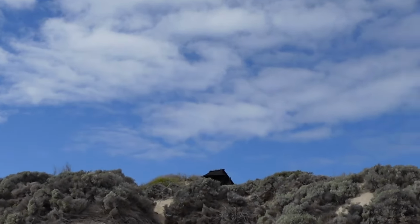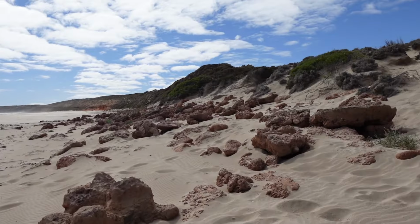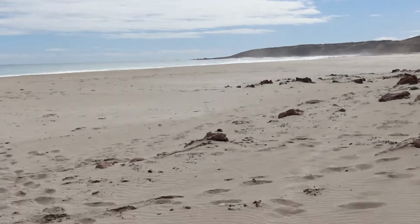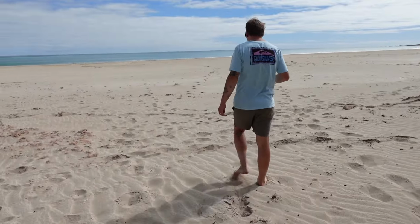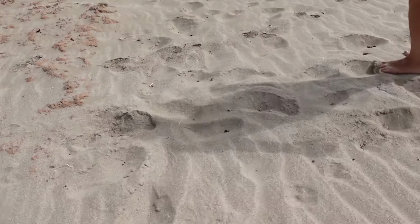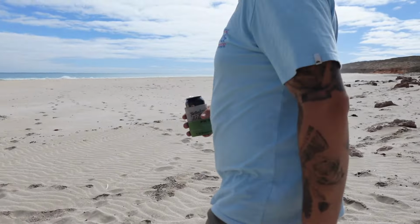Just walked down to the beach. The car's just behind Kev up there. So there's little red rocks and things everywhere. The sand is so hot. And orange dirt in the cliffs there. Yeah, the sand is very hot. And there is no one down here. Oh, it's like a crab arm. Krabby Patty.